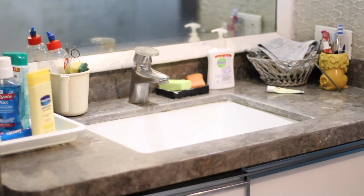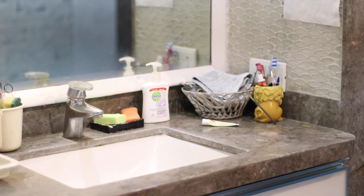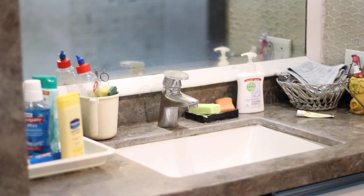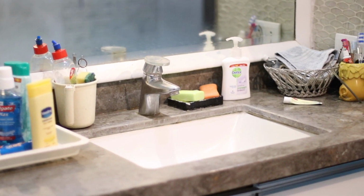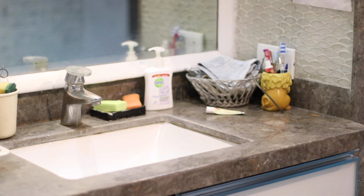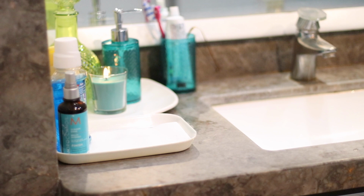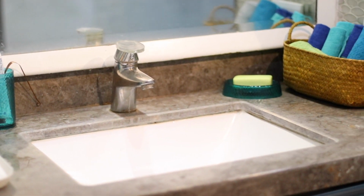This is what the kids' bathroom counter looks like right now. It's really been bothering me for a while, and I think it desperately needs a makeover and a facelift, so to say. And I got quite a few things in my haul for this space, and let's see what we do with it. So this was the before and now the after. So this looks much prettier to me. It's so much more soothing to my eyes.